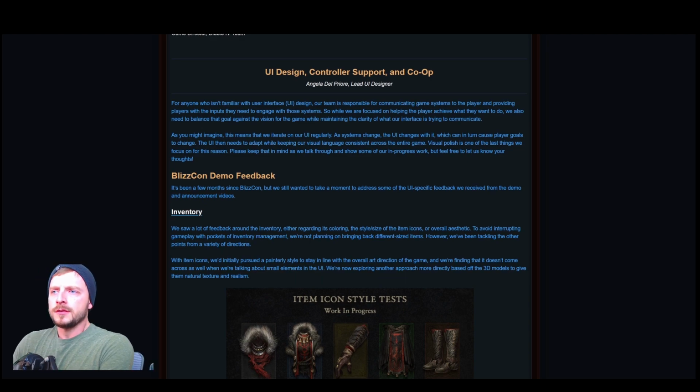For anyone who isn't familiar with user interface, our team is responsible for communicating game systems to the player and providing players with the inputs they need to engage with those systems. While we are focused on helping the player achieve what they want to do, we also need to balance that goal against the vision for the game while maintaining the clarity of what our interface is trying to communicate.